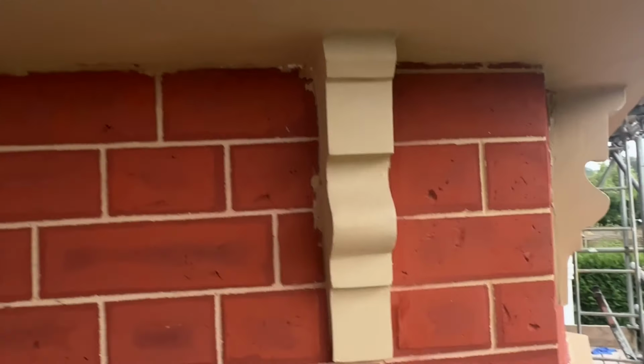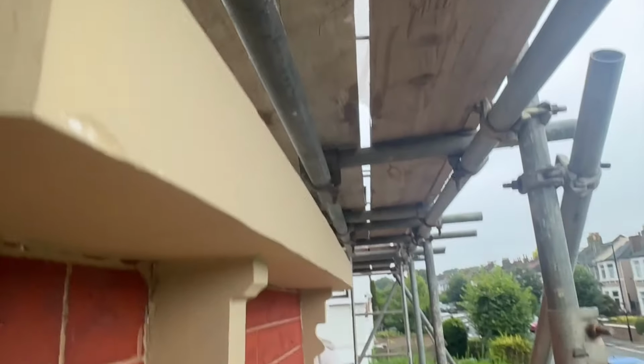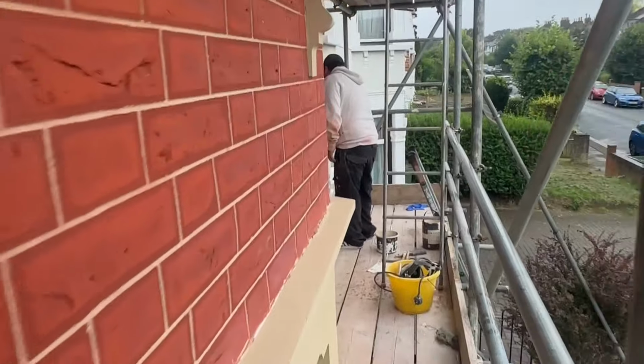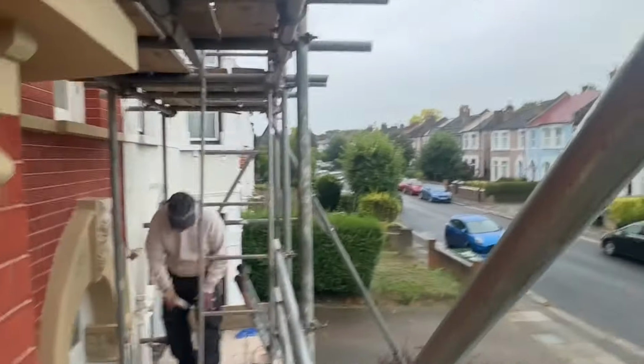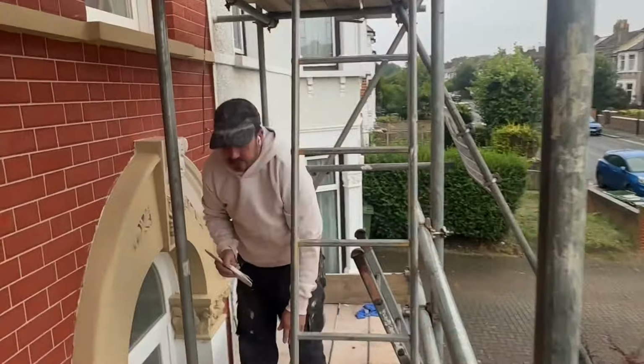So we've got a lot of water coming down the scaffolding now. I'm not sure if this is going to work today, so we'll have to see in the next half hour how we get on, but it is not looking good. Could be one of them days, Marcus.